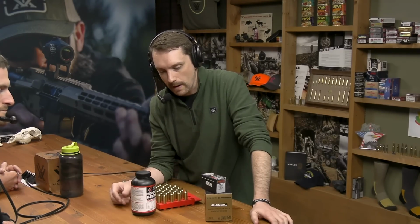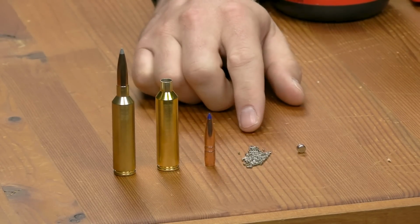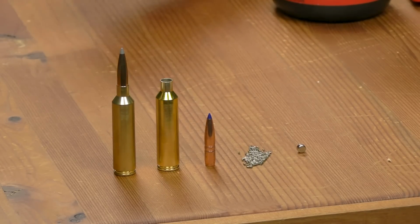But that's the primer. That ignites the next thing in the line here as we move left across your screen, the propellant. This is a particular type of propellant. It's just an extruded propellant.